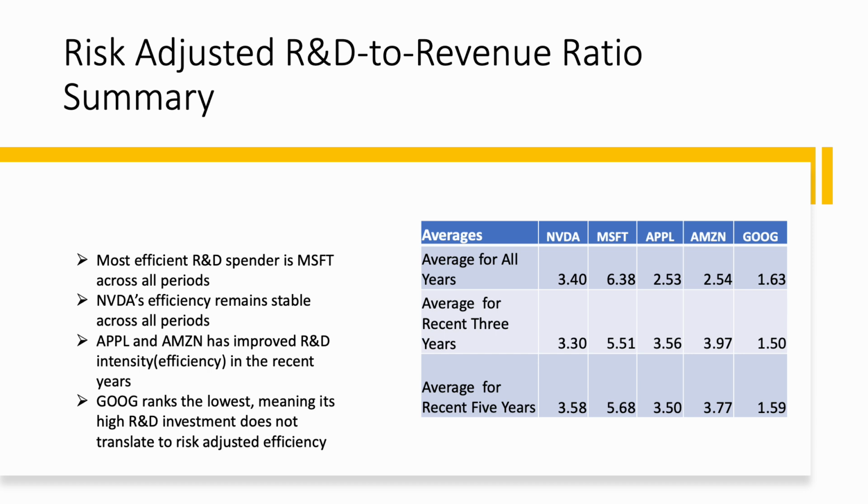That is followed by, I think, Nvidia. Nvidia's efficiency remains stable and pretty much the same across all 3 periods. Apple and Amazon have improved R&D intensity or efficiency in recent years. They were about 2.5% both, and now they improved their efficiency. And Google is in the last place, and keep in mind Microsoft is the best performer here.